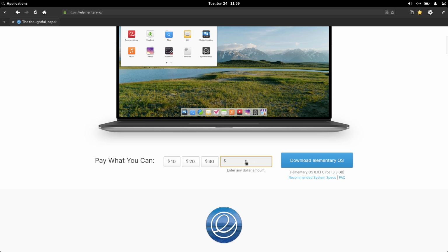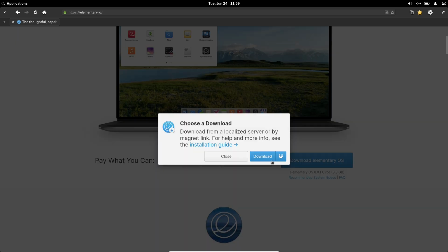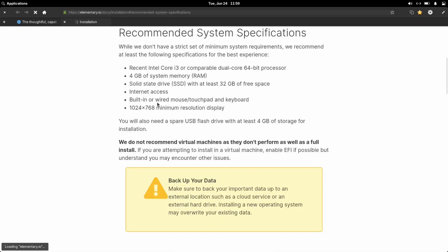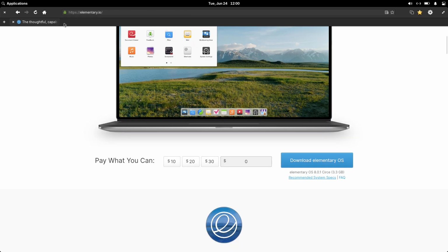Now finally, the conclusion. With privacy protections seamlessly woven into the experience, a refined yet intuitive interface, and performance tuned for modern and modest machines alike, Elementary OS 8 is a standout for anyone who values both form and function.